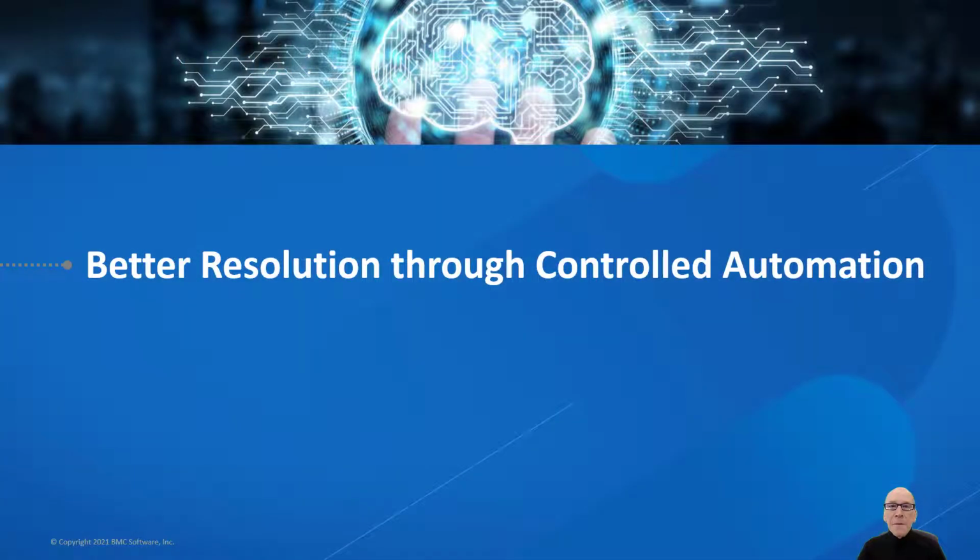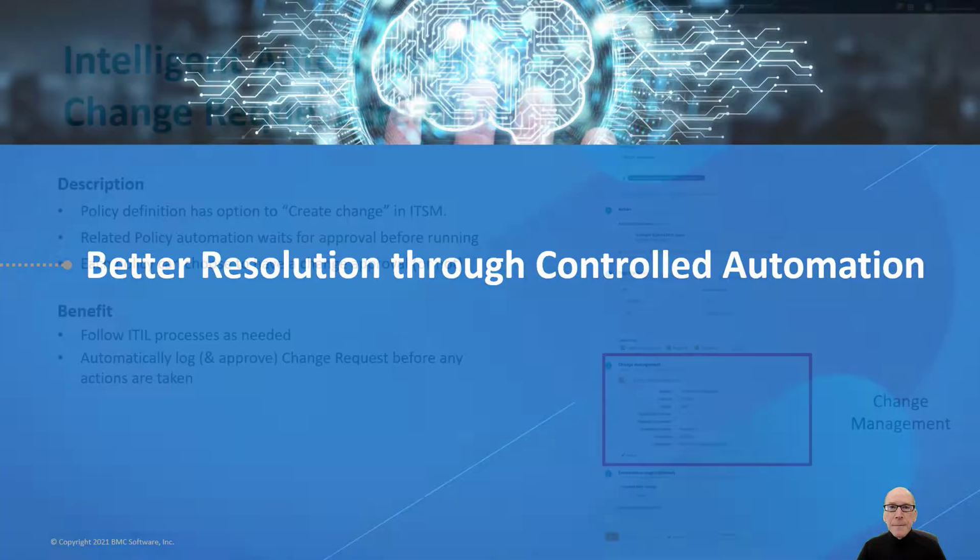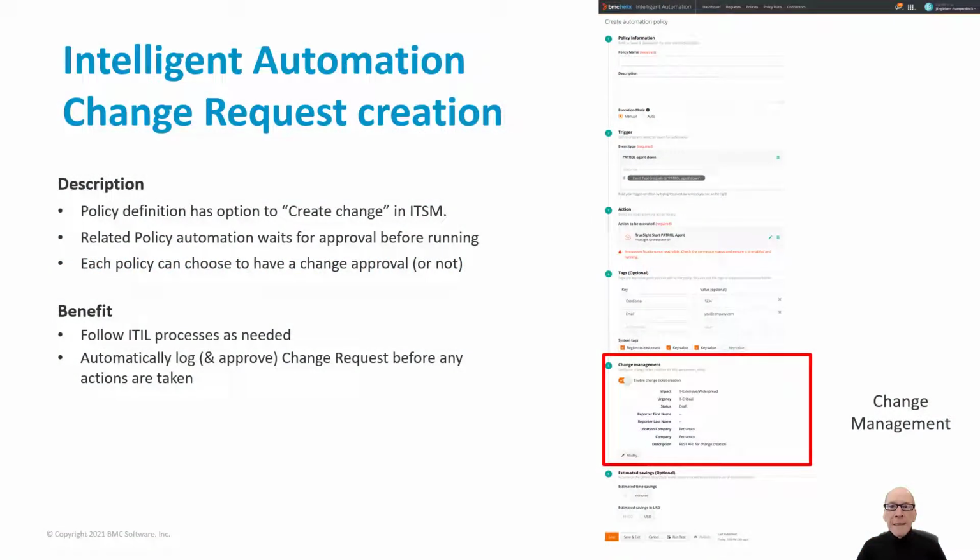The end goal for service issues is a resolution accomplished through some action. Our latest update for intelligent automation includes the option to create a change record and to set whether the change needs to be approved before the automation performs the task. The benefit for personnel is less manual effort is needed as the change creation is automatic, and it ensures an audit trail for the change exists for your environment. And as needed, it provides a human checkpoint for critical changes that are automated.